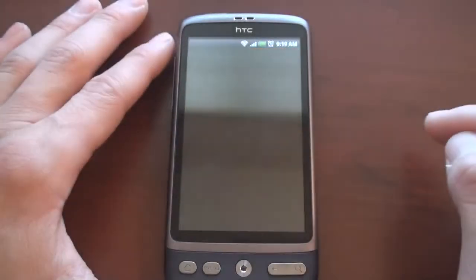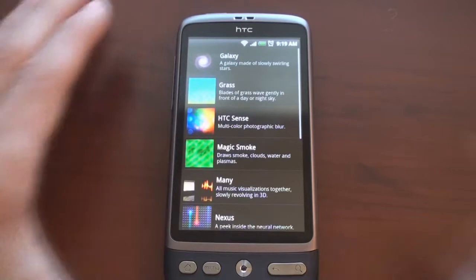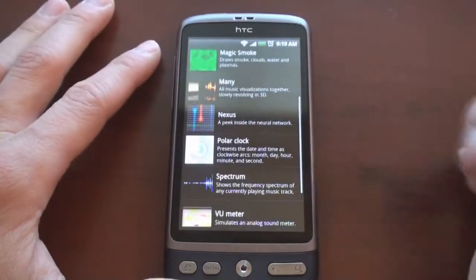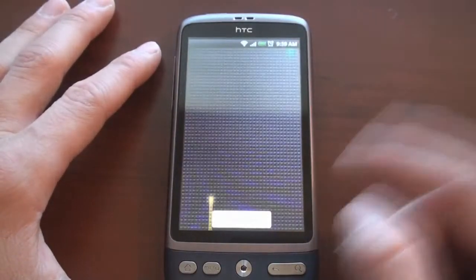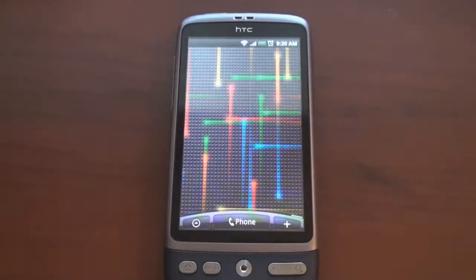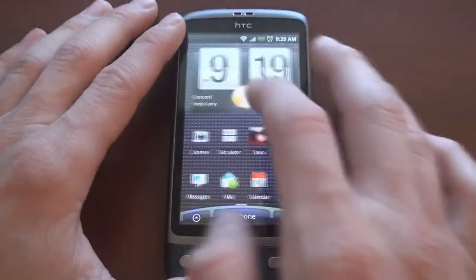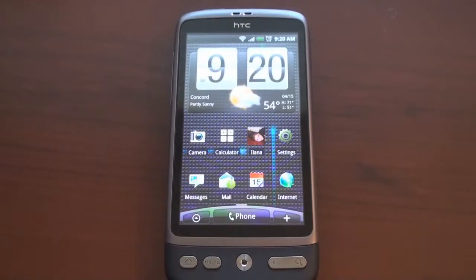So I'm going to go to live wallpaper. And this particular one you just saw is HTC's own live wallpaper. But of course we have the other ones that come from the Google Nexus 1, so we can choose the Nexus wallpaper, which is quite cool. Anywhere you tap, you'll see kind of a ray of light with lots of colors coming from there. So we'll leave that on for now. Let's talk about the Sense interface.